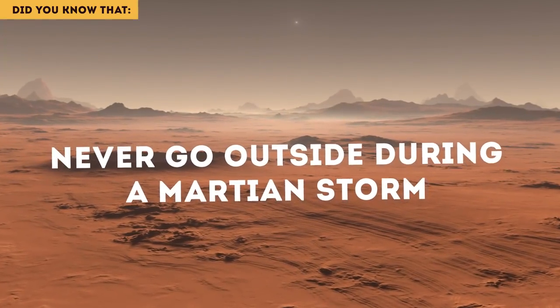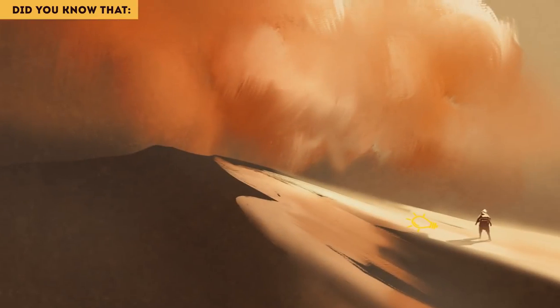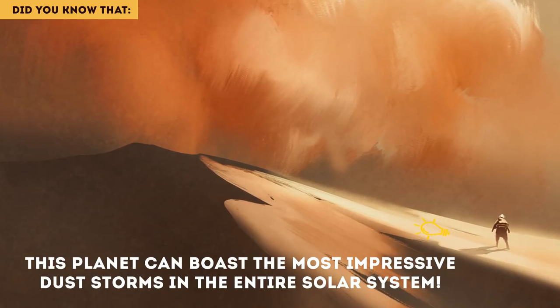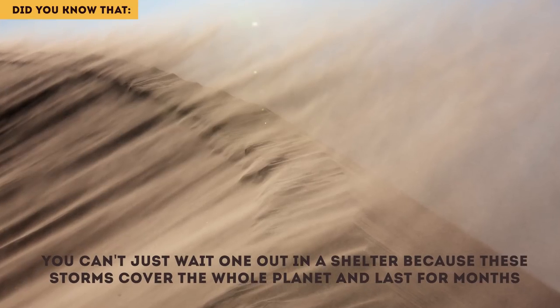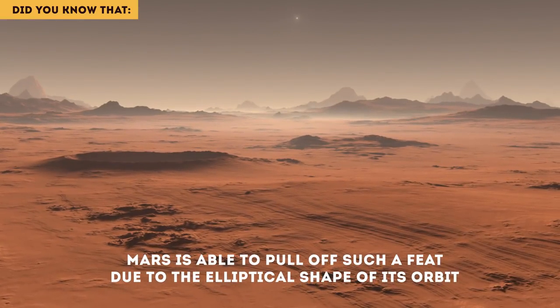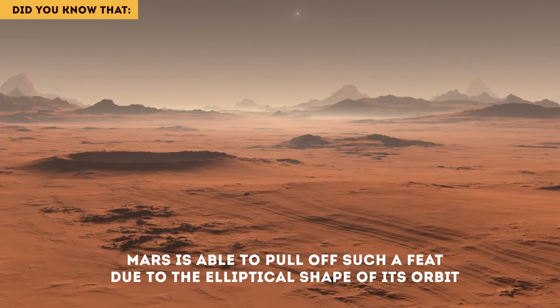Never go outside during a Martian storm. Okay, I won't. In case you ever decide to move to Mars, you probably should know that this planet can boast the most impressive dust storms in the entire solar system. And no, you just can't wait one out in a shelter, because these storms cover the whole planet and last for months. Mars is able to pull off such a feat due to the elliptical shape of its orbit.